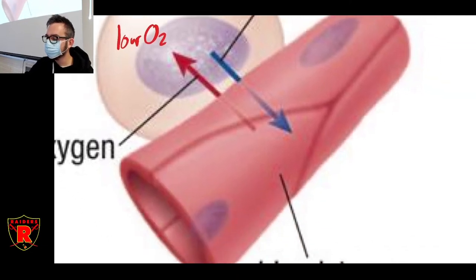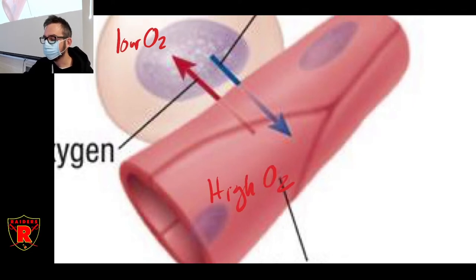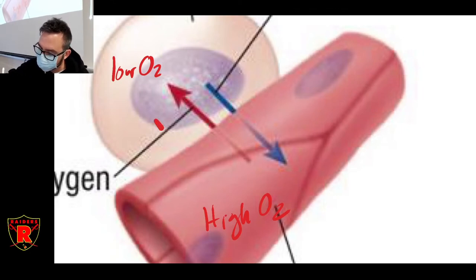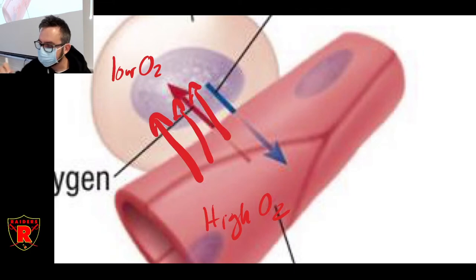You've been pumping O2 into your blood, right? That's what you're doing in your lungs. So what's the concentration of O2 in your blood? High. Okay, so you have high O2 in your blood. So if you have high O2 in your blood and low O2 in your cells, which direction is the oxygen going to want to move when it gets to your cells? Where does it want to go? This is due to diffusion, right? Up, which is into what? Into the cell, okay?